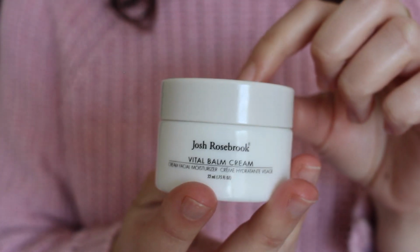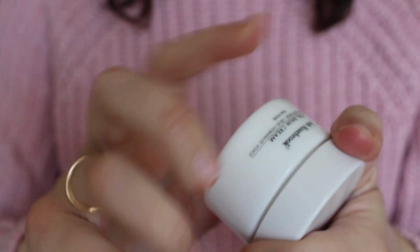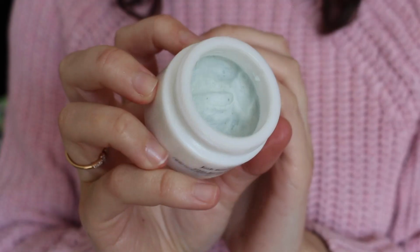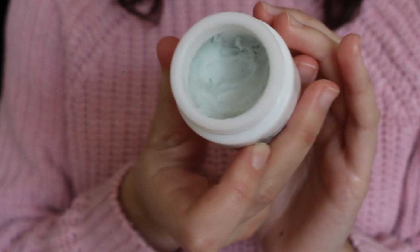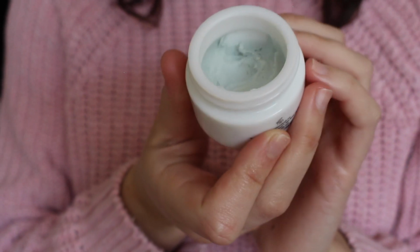All right, I have one home product that I wanted to mention, but the last skincare product is what I've been using for about a month now as my moisturizer. And again, this is another Josh Rosebrook product. This is his Vital Balm Cream. I use this after cleansing, and this is really my only skincare step besides a spot treatment that I have. And this is just a great product, beautiful ingredients. It works really well for my skin.